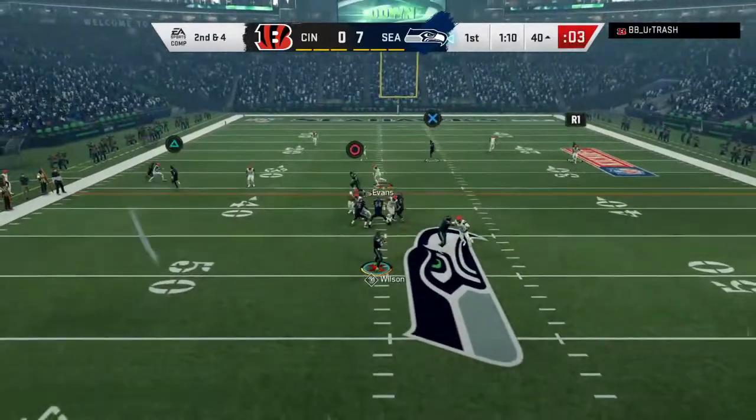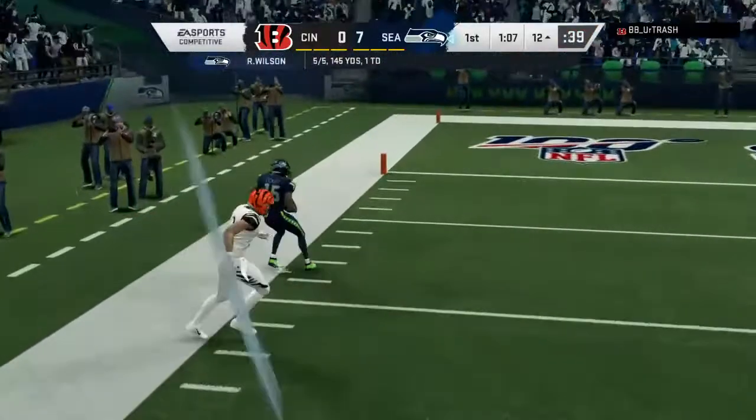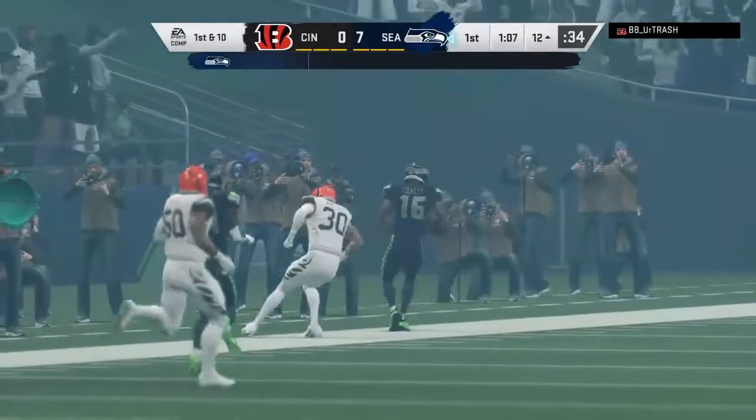From the 40 now on second down. Wilson. It's caught. Lockett. And he's out of bounds. Almost gets to the 10. A gain of 28 yards there and gives him a first down.